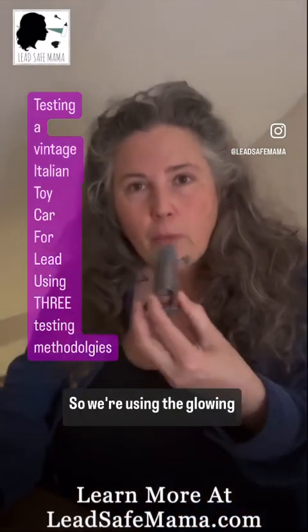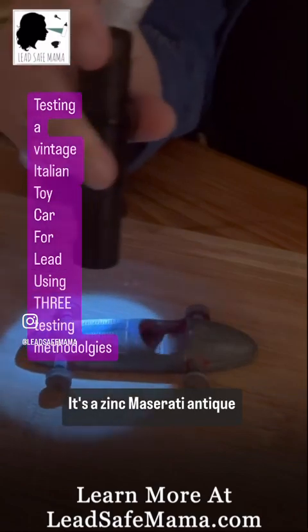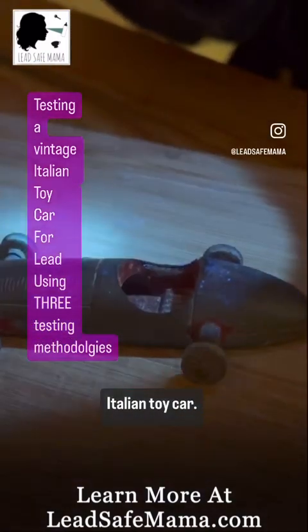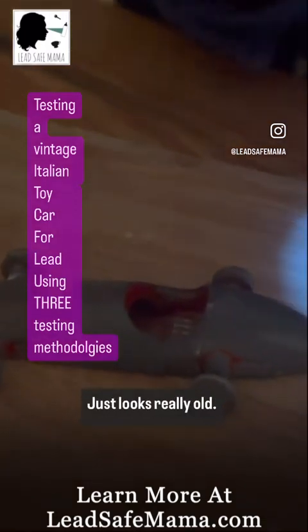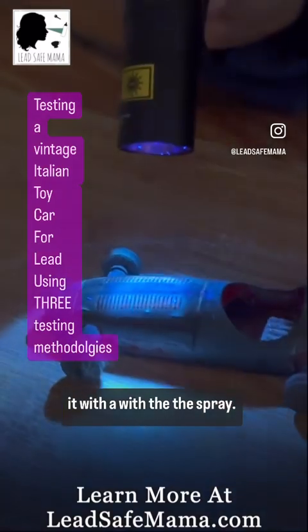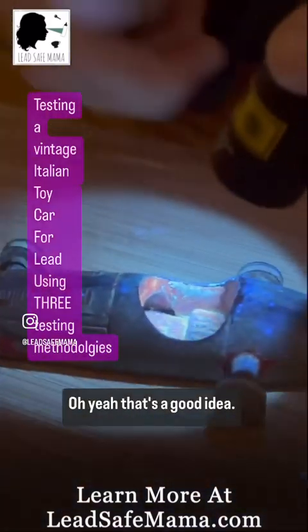So we're using the glowing test kit now to compare to the Skydis kits. And this is a car that did not test positive for lead. It's a zinc Maserati antique Italian toy car. I don't know how old it is. It just looks really old. Maybe it's not that old. So now we're going to spray it with the spray, and we're not seeing any glowing. And do you want to do the compartment? Oh yeah, that's a good idea. Hold on.